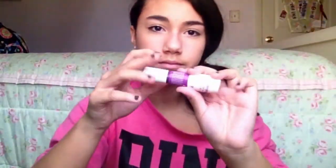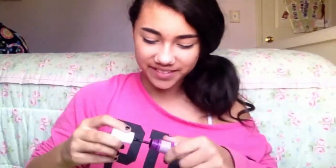Okay, next I'm gonna take this mascara that's kind of dried out, but it still has a little bit on, and I'm just gonna put that on my eyebrows. I know that's weird, but I just do it so it keeps my eyebrows straight all night. My little brother wanted to say hi. Okay, so I'm going to do my other brow, and I kind of use this as an eyebrow gel.